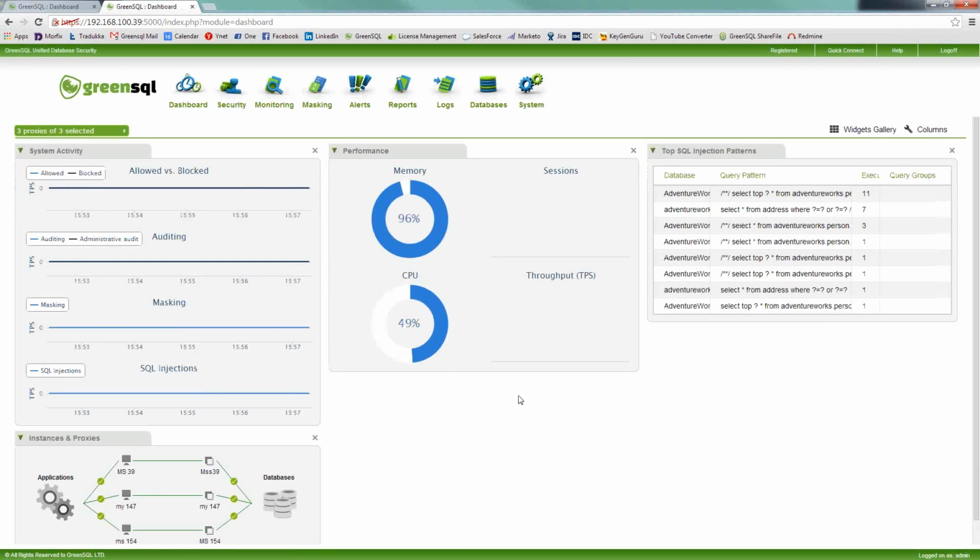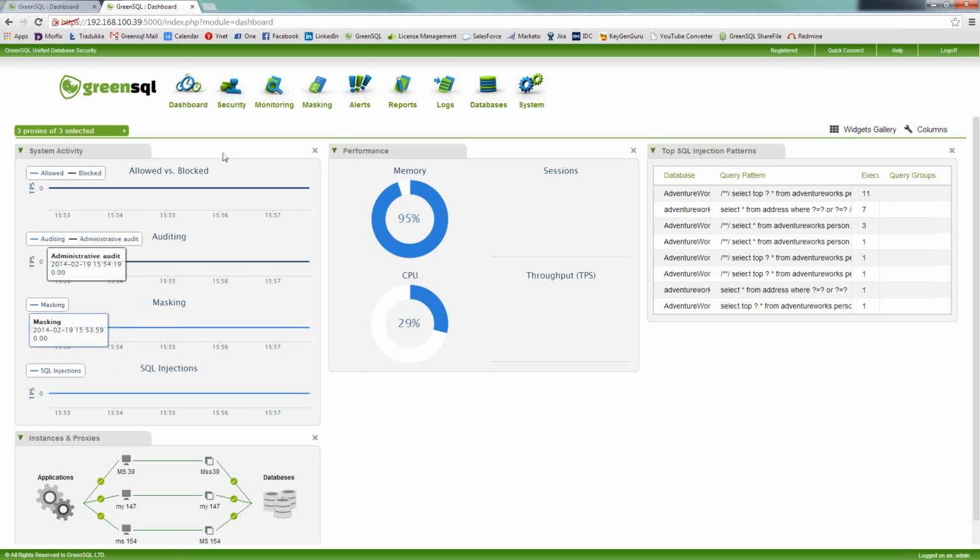So this is our new dashboard, where we added performance, so you can see the memory usage, which is very high in this case. I guess someone is running some commands on it right now. And the CPU, you can see the top SQL injection patterns and how many times they've been executed, and if they are part of a specific query group. There's a system activity, so you can see how many queries have been allowed versus blocked. Auditing, you can see auditing versus administrative audit, masking rules, SQL injection.